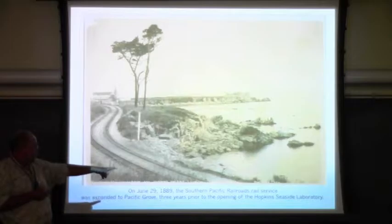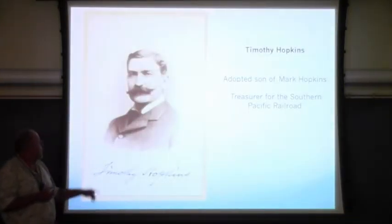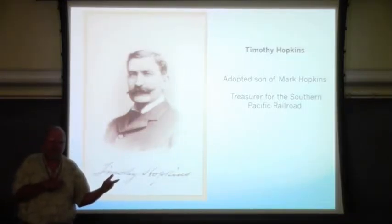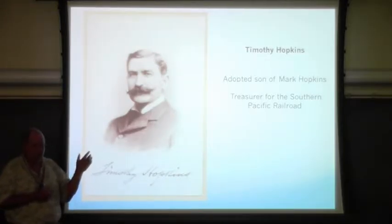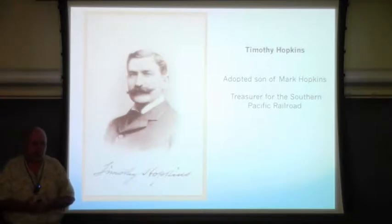So in 1889, the Southern Pacific Rail Service extended all the way to Pacific Grove. It's 3 more years before we even get here. And you can already get off the tracks at Lover's Point. Timothy Hopkins, the adopted son of Mark Hopkins, treasurer of the Southern Pacific Railroad, is going to be the benefactor for helping to build the first couple buildings, and also the city of Pacific Grove is going to contribute to the buildings. And more importantly, the Southern Pacific Railroad owns all this property. So it's easy for Timothy Hopkins to donate 5 or 10 acres for Hopkins Seaside Laboratory to be established. So the Southern Pacific Railroad, with the encouragement of Timothy Hopkins, says, yes, provide this property.